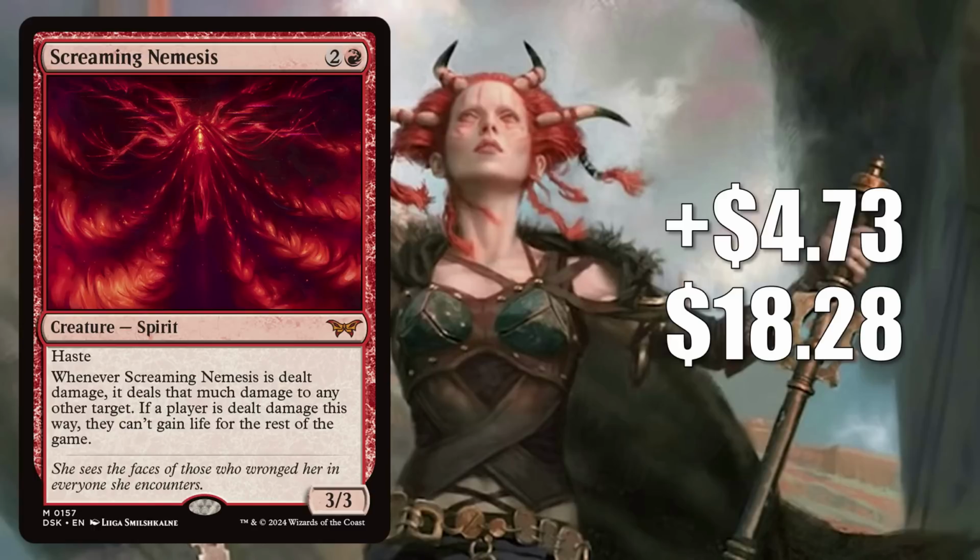Right now, Pioneer is hot since the regional championship tournaments are using the format. In Pioneer, you see Screaming Nemesis in a bunch of decks: Grill Aggro, Grill Prowess, Mono Red Aggro, Boros Aggro, and Boros Burn. The card's getting commander play too.